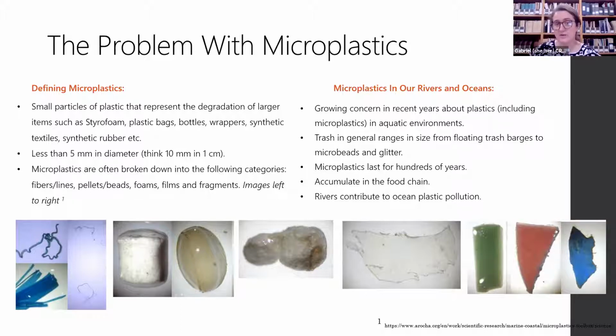It's a growing concern in recent years about plastics, including microplastics, in aquatic environments. So I know in our work at CRC, we're finding bottles, rubber, bags, anything you can name, we find it in the Connecticut River and the surrounding tributaries. So this is just building on that work to say, yes, we're seeing these huge pieces of waste, these huge pieces of garbage in our systems, but what does that mean for smaller pieces? A little bit harder to say. In the source to sea cleanup, you're not collecting tiny, tiny pieces of plastics. These are the plastics that are just getting washed through the system time and time again. So the problem with microplastics and plastics in general is they last for hundreds of years and they're really hard to clean up.